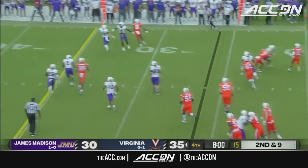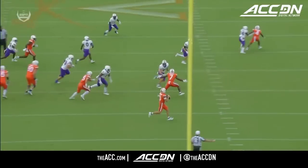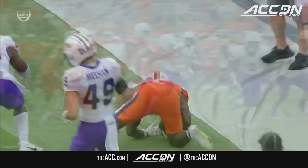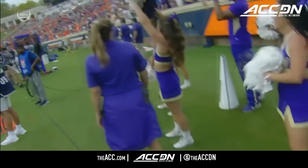On second down, Colandrea fires long. Brought in, Malik Washington. What a play by Malik Washington on the back side of this. The ball is not thrown perfectly. It's to the inside. He's got to jump, flip his hips, and make a catch while being contacted.